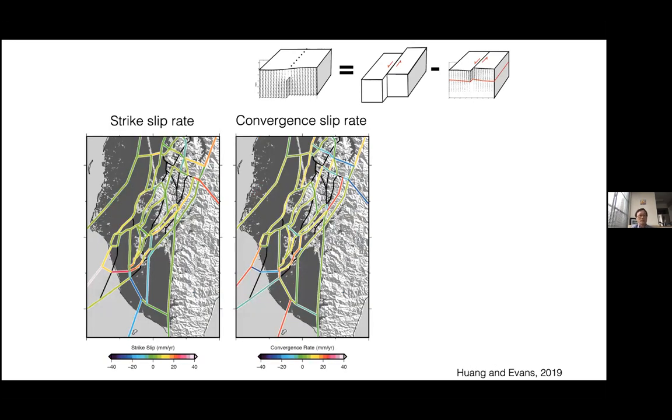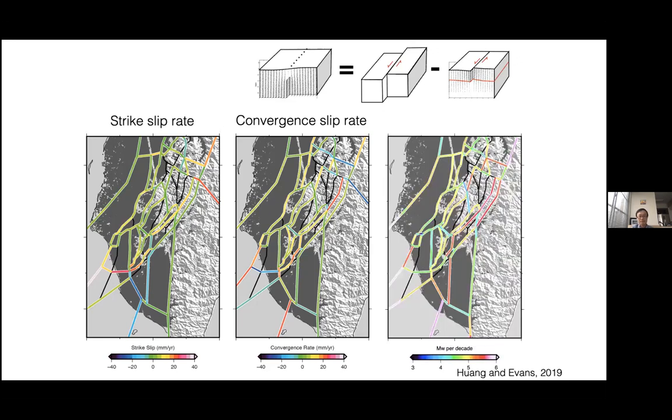Based on that, we can estimate the strike slip and the convergence slip rate between different blocks. On the left-hand side is the strike slip, and in the middle is the convergent. Those are the slip above the locking depth. Based on this, we can estimate the amount of energy being stored above the locking depth per year. What we're doing is estimating the amount of slip multiplied by the fault area, and then multiplied by the shear modulus, because we know moment rate is equivalent to mu A D. Mu is your shear modulus, A is your fault area, and D here is actually the velocity. Based on that, we can estimate the amount of potential moment that can be released above this locking depth. I calculate this per decade, so this is the rate multiplied by 10 years. Here the legend says decade.